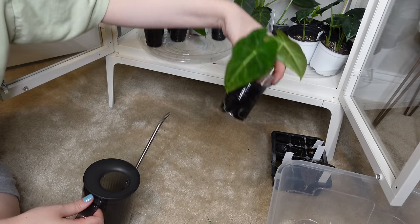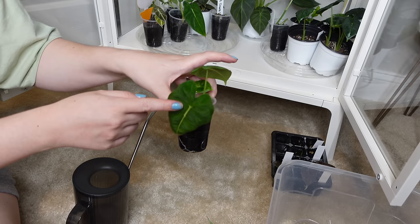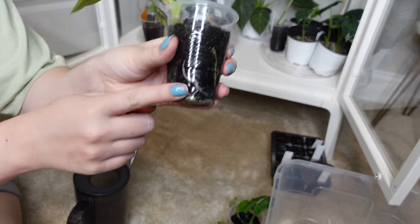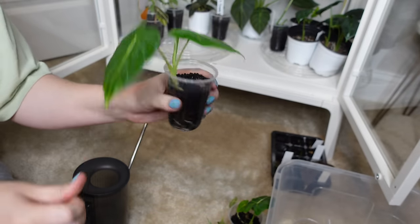So I feel like this one that has two leaves needs to get transitioned to soil soon. And you can see all the roots forming here on that one. That one definitely needs to get transferred to soil.